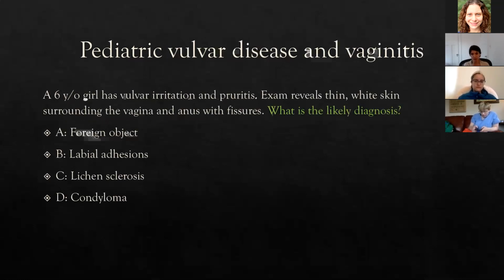So starting off with some questions again. So we have a 6-year-old girl. She has vulvar irritation and pruritus. She has thin white skin surrounding the vagina and anus, and she has fissures. What's the most likely diagnosis here? Lichen sclerosus. Correct.